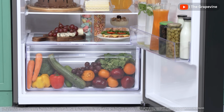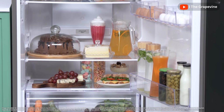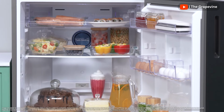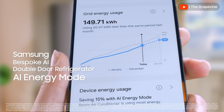Next, let's talk about some unique features. Many double door fridges do come with an additional dairy tray, useful in separating dairy from the rest of the items in the fridge. A nice to have but not a must have in my opinion, as you can always get organizers to help with this. Only a few top freezer refrigerators have smart features in the fridge.